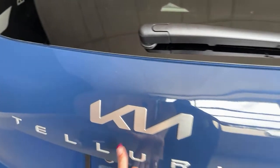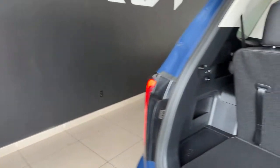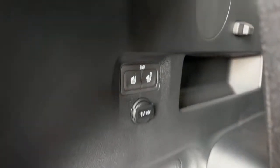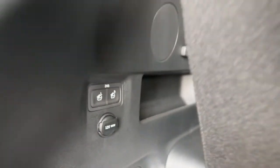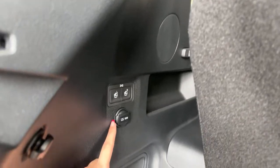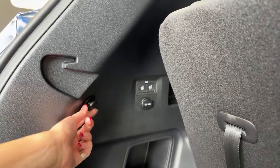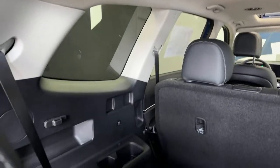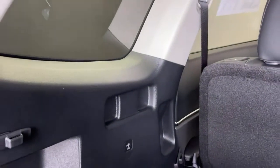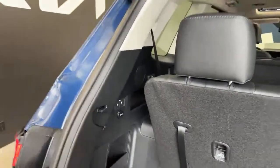Just want to quickly show the power in the cargo area again. I don't think I actually pointed this out, but you do have a button to power fold the second row and a 12 volt as well. So something like an inflator kit or any sort of small appliance, you can power with that. There's also these little clips here that you can utilize for a cargo net. And then this indent here is going to be for cargo covers. So you'd put the actual base into either of those slots, then pull it out and latch it on right over there.